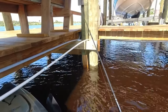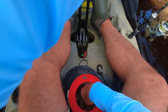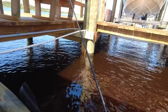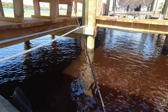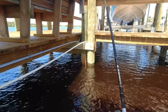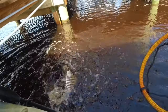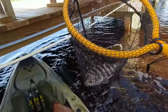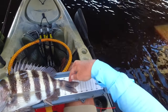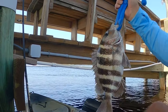Oh man, I got it. They're down there. They're right there. Got you that time. Yes. All right. There we go. This guy's good. 15. Get out the house, go fish. There we go. Number 3, 15 inches.